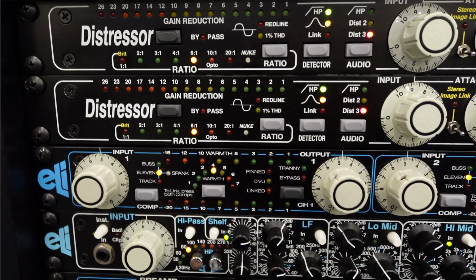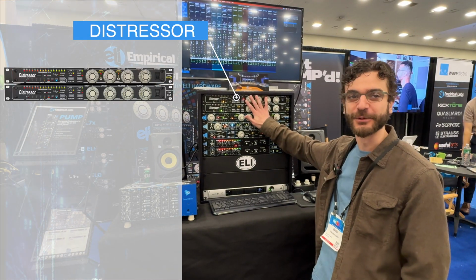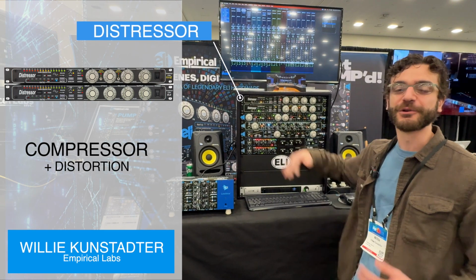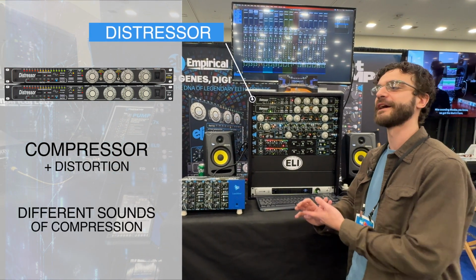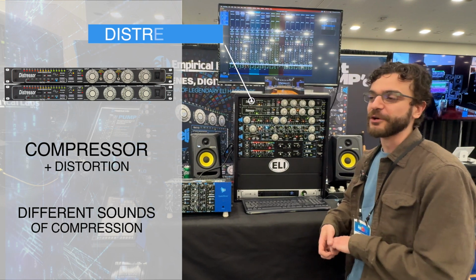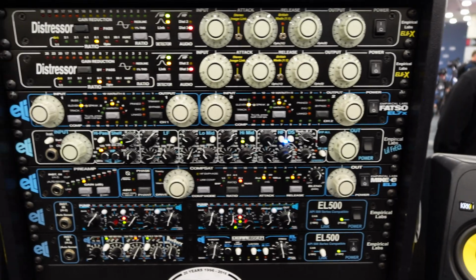Hey friends of Delta Records, I'm Willie from Empirical Labs. We're well known for the Distressor, which is a compressor with multiple distortion modes, some different features that allow it to be really versatile and let you get a lot of different sounds of compression. You can sound like an 1176, an LA2A, everything pretty much. It's one of the most widely known compressors out there in the world. There's over 40,000 of them in studios.